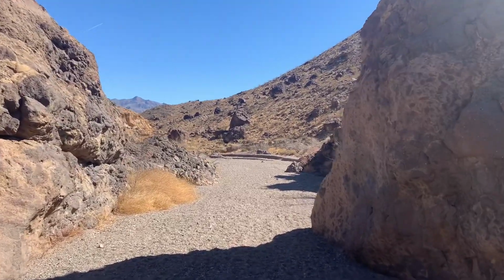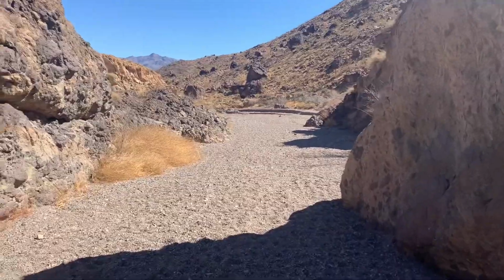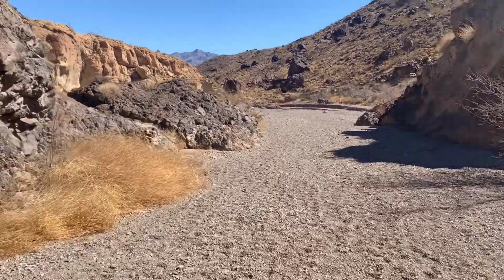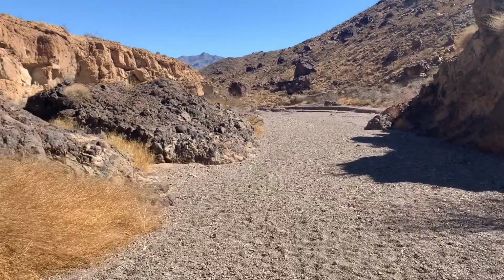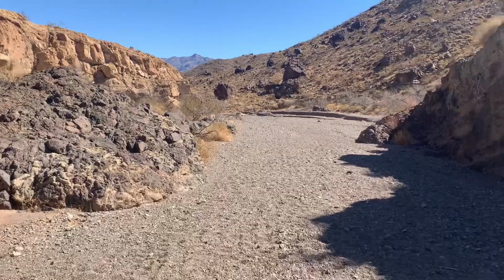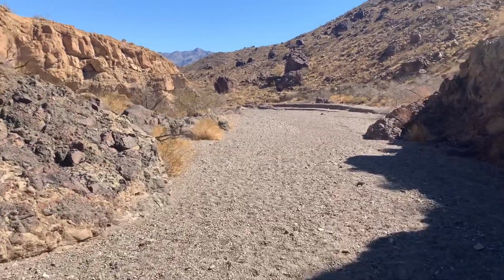And it was used threefold. One, they used it for fresh water at the river, and they bathed in the hot springs. And the third thing is there's a lot of desert sheep that travel this canyon. It was easy to trap them and shoot them in these canyons. And that was one of the main staples.